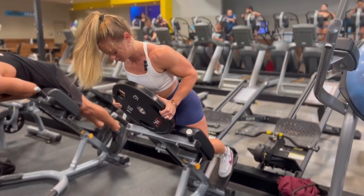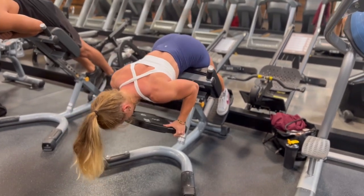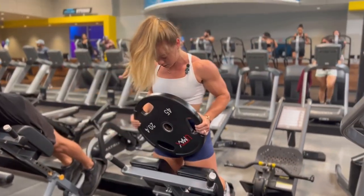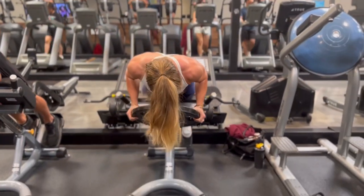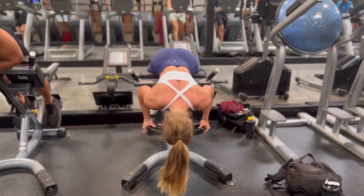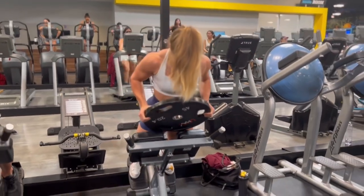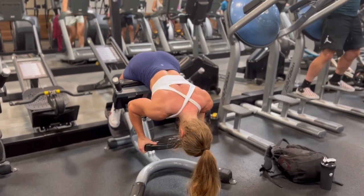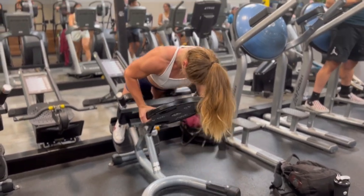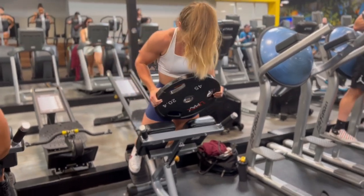And then I'm bracing my core the whole time, holding it out here versus like hugging it to my chest. This makes it a little harder and engages the core more. Literally, I only feel this in my hamstring, nowhere else. Pressing my thighs through the pad and then coming up again. Oh my gosh.